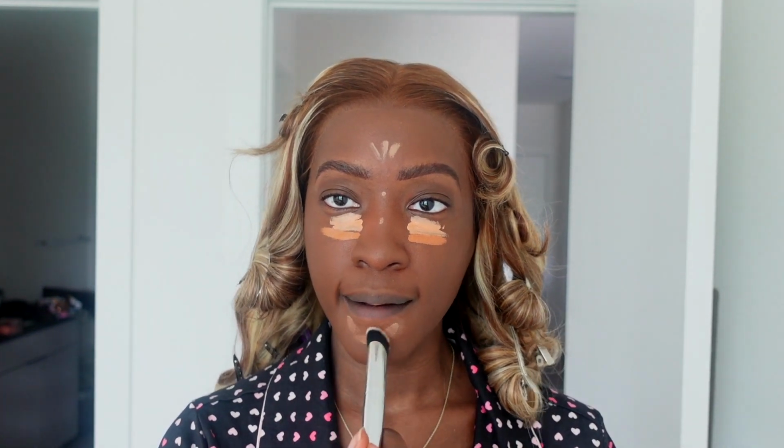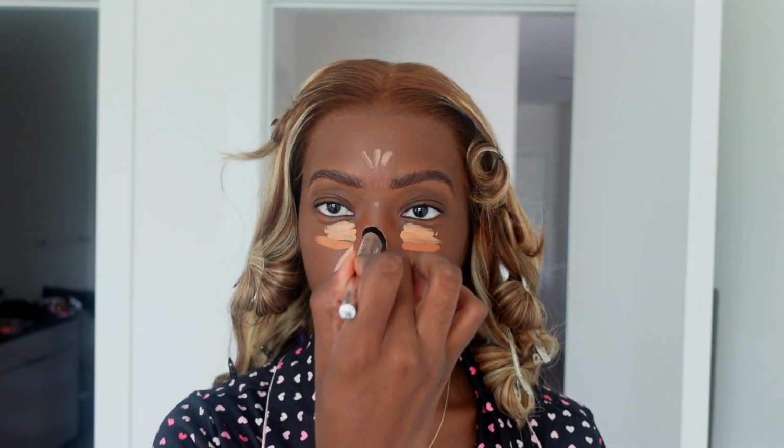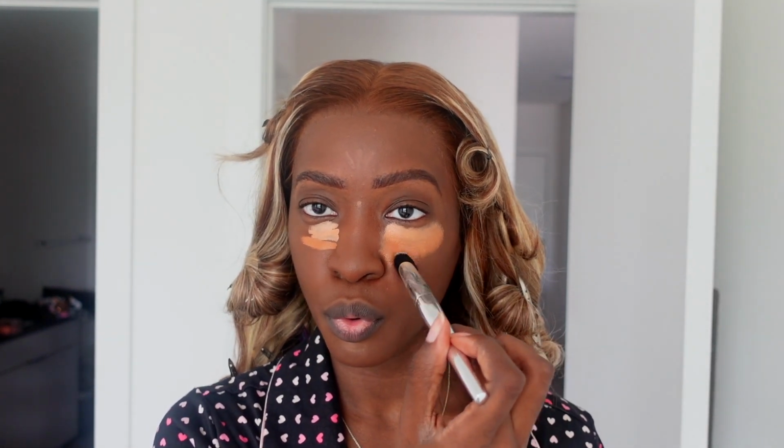Okay, let's blend out concealer. I have on Gucci, Givenchy, and NYX. Just gonna spread that out. Ooh, that's a lot of concealer. That's a lot of concealer. Okay. Ooh. It's so much concealer, but it's okay. It's gonna work itself out.